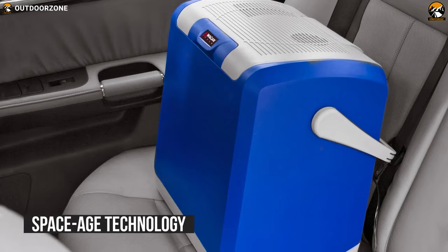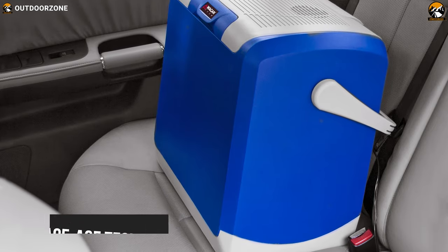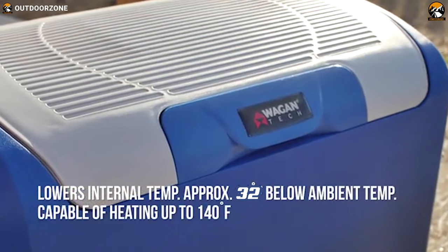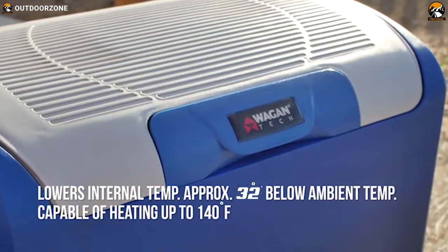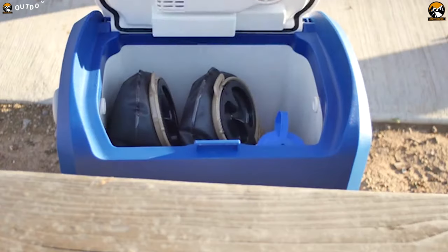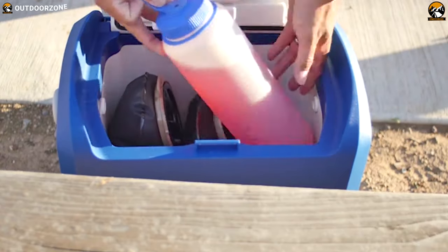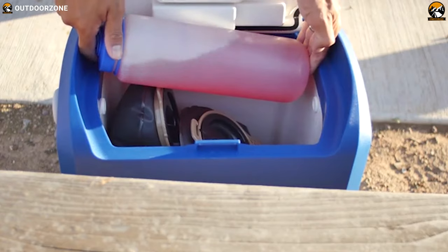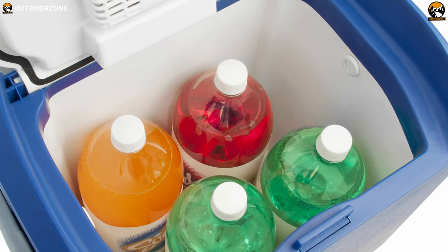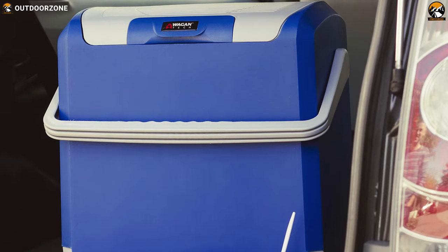Using space-age technology and superior foam insulation, the Wagan 24 cools down as low as 32 degrees Fahrenheit, and at a flip of the switch, it can heat up to 140 degrees Fahrenheit. So, whether you're heading towards a warm or icy area, the Wagan 24 has just got your back. This fridge has no CFC or refrigerants inside, so there's nothing to leak out or deplete the ozone layer, making this more environmentally friendly.